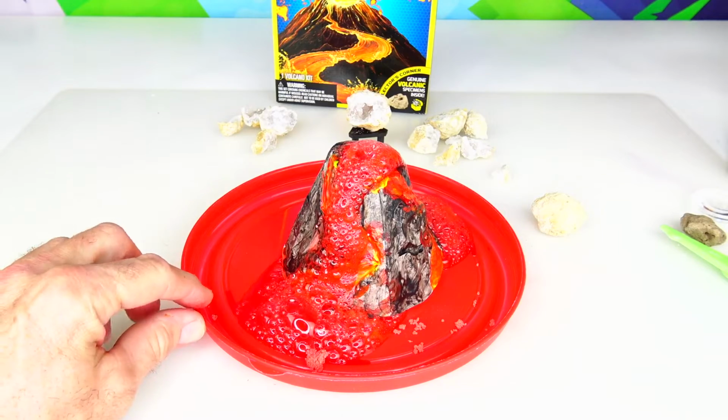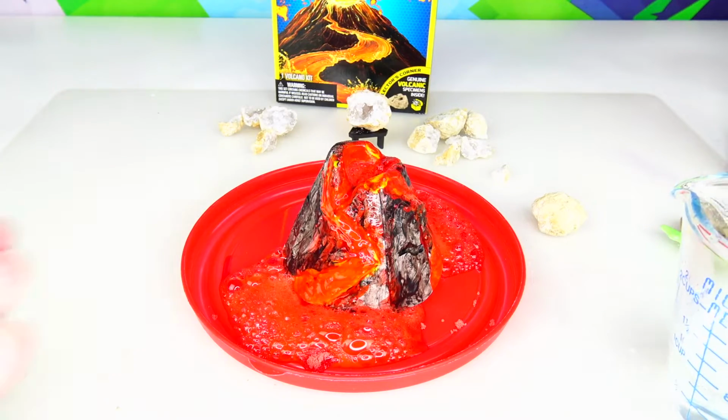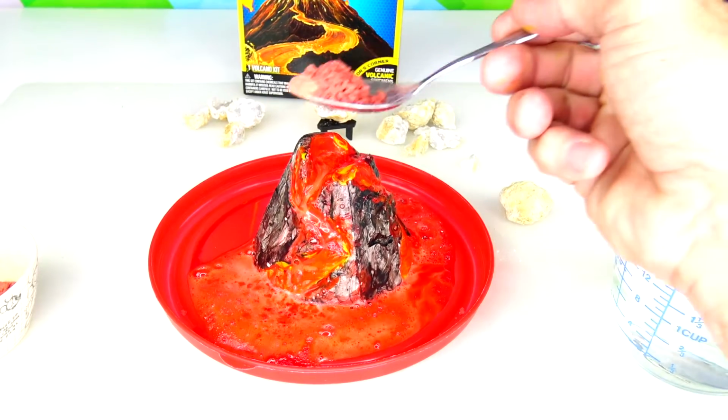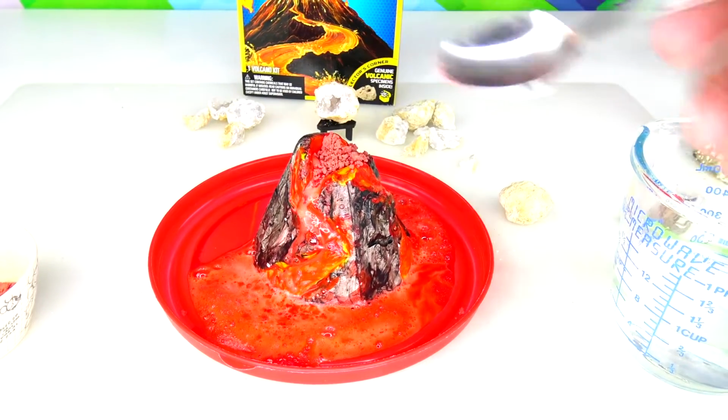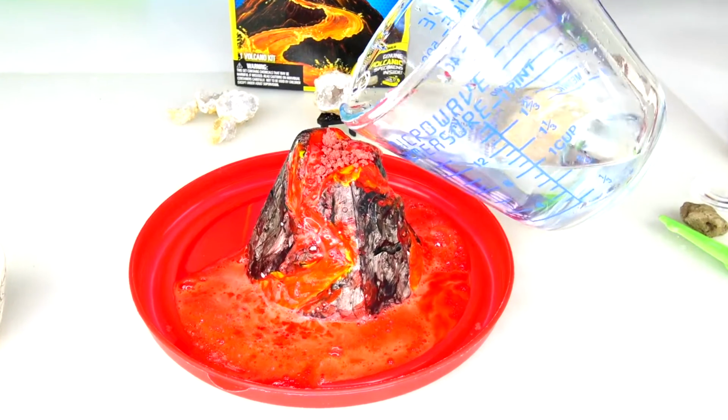Now I put this down because it can get messy. You can pretty much rinse this off and do it over again, but that was pretty cool. So you can add more solution, see what happens. More lava.